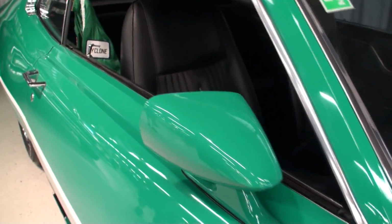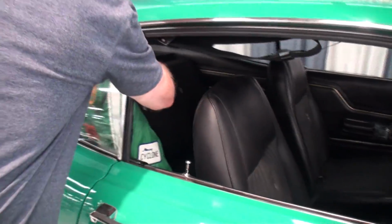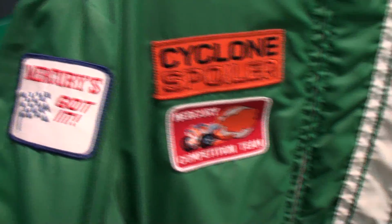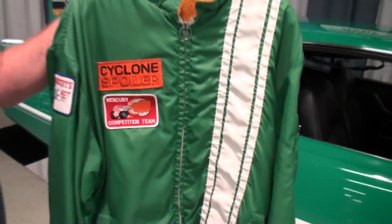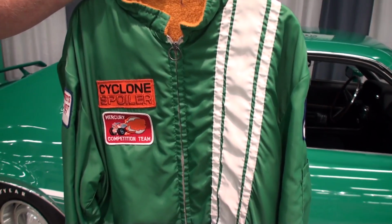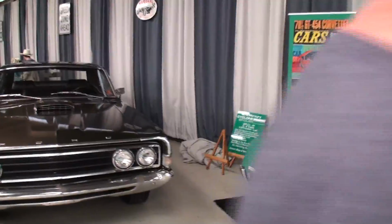Sport mirrors. Where did you find this jacket? This is an original 1970 Mercury jacket, with all of the original patches. I actually had the jacket before I had the car. Really? How did that happen? Me and my wife were on a trip one day. We love to antique, and we went to Massachusetts, to Brimfield, to the big antique event. You found it, and before this you had a green car? I did. That's amazing. All right, let's put that back.